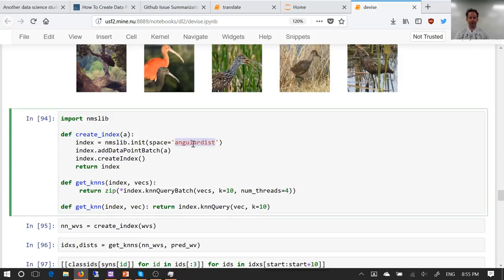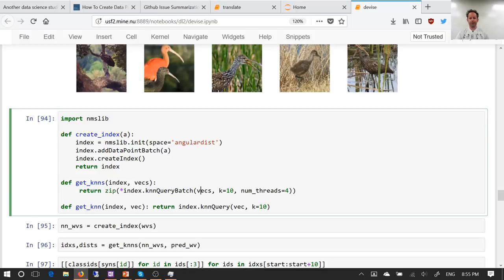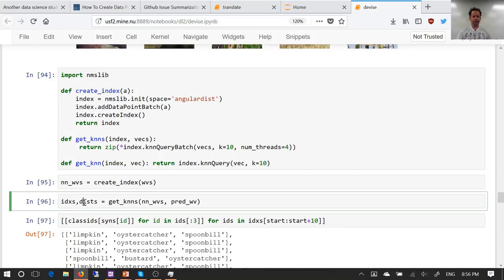We want to create an index on angular distance, and we're going to do it on all of our ImageNet word vectors. Add in a whole batch, create the index, and now I can query a bunch of vectors all at once and get their 10 nearest neighbors. It uses multi-threading. It's absolutely fantastic, this library. You can install it from pip. It just works, and it tells you how far away they are and their indexes.